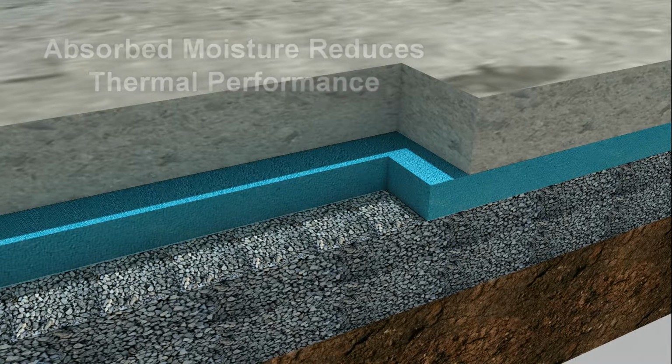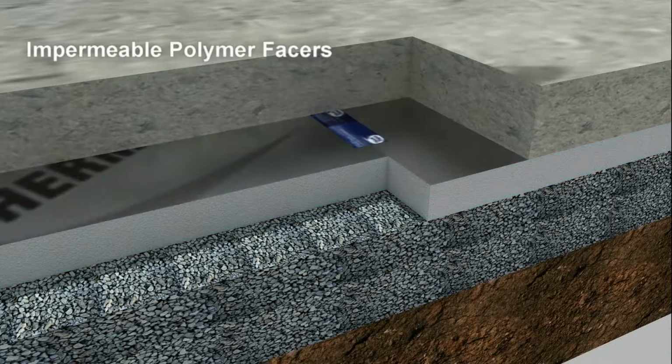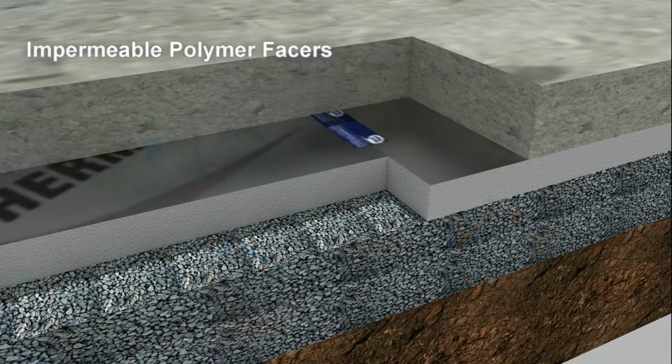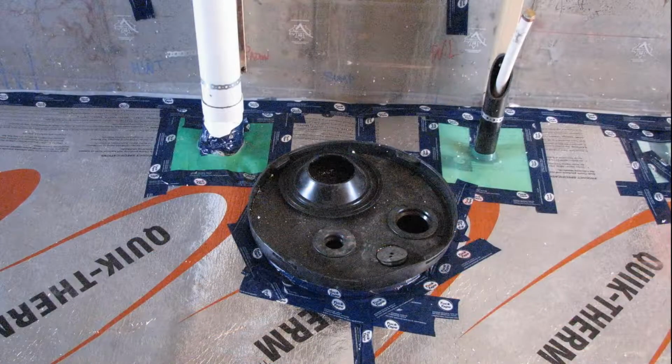performance. Most conventional insulations need to be covered with a layer of poly to prevent moisture ingress, as well as to control radon. Quik Therm SGI's polymer facers are impermeable to moisture and radon, resulting in a system that will continue to perform at close to its rated thermal resistance over the long term and can become an integral part of a building's radon control strategy. No additional poly covering required.